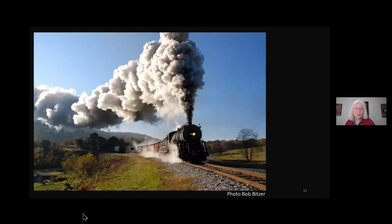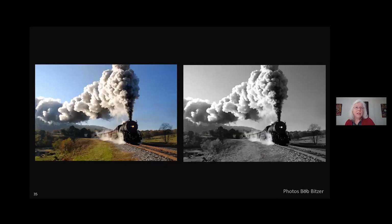Now, here's a terrific picture by Bob. He took it in color, but when he looked at it back in his studio, he said, this really needs to be a black and white. So here you go. His photographer's eye said, I want to show an old-timey kind of picture, and he changed the picture to black and white. So it's all about the photographer's eye, our individual eye. Don't try to be like anybody else. Maybe learn from how other people take images, but be your own unique self.